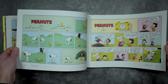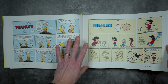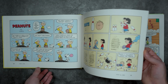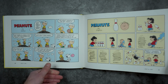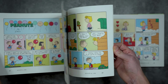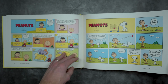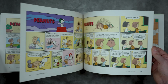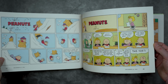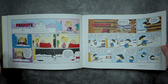There are a ton of these books available. Fantagraphics has a bunch of single volumes that look just like this. All the slipcases are mostly sold out everywhere, so if you're looking for matching slipcases, you are a bit out of luck. But if you want to get the matching volumes, they actually have a majority of the volumes on their website. It looks like most of those are available and mostly in print, or at least relatively available. So that's cool.